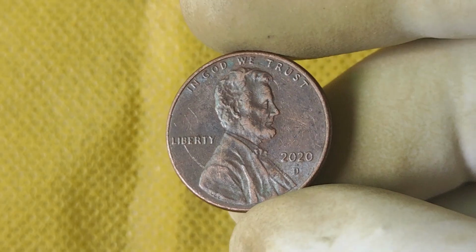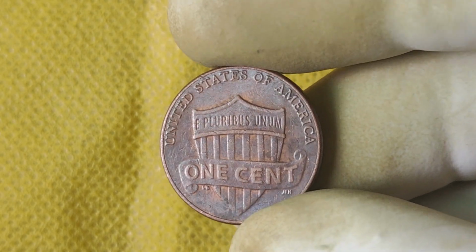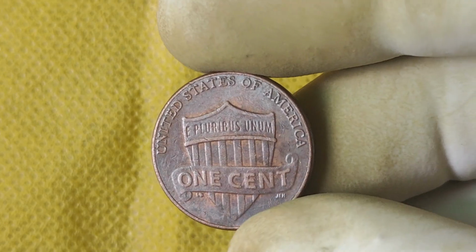Keep an eye out for errors and rare finds, and who knows, your next penny might just turn out to be worth far more than you thought.